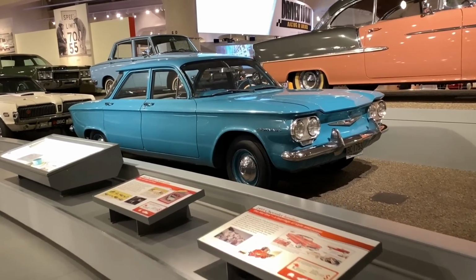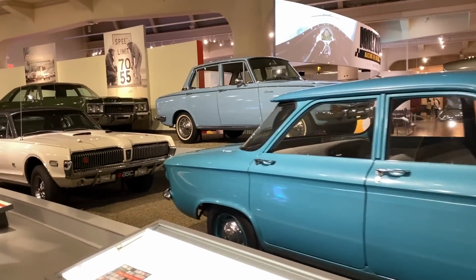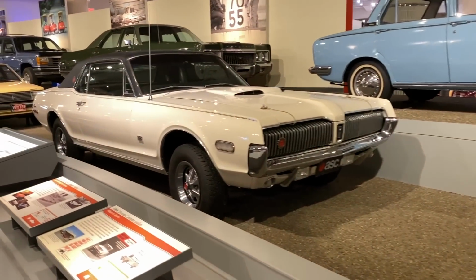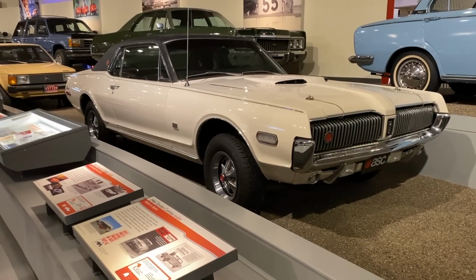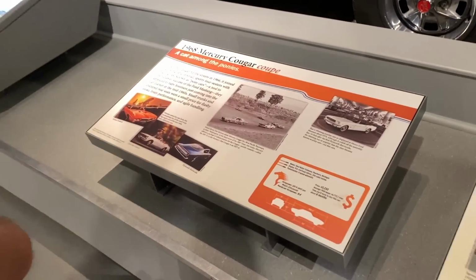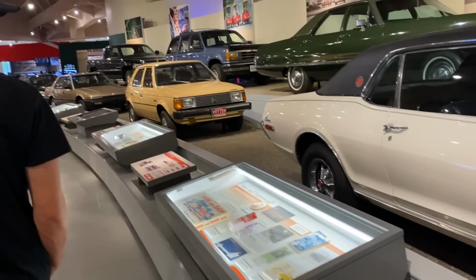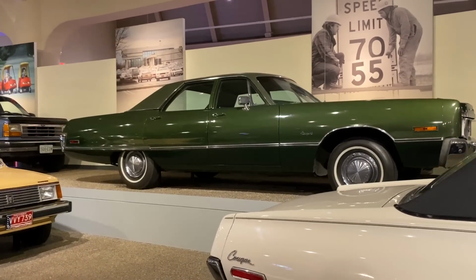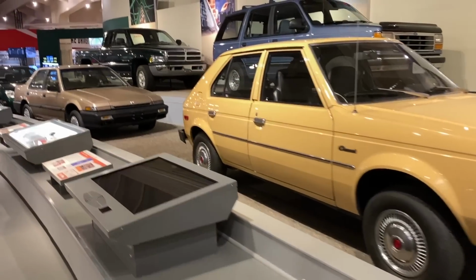Unsafe at any speed, the Corvair, Ralph Nader, 55 Bel Air, Toyota Corona, kind of neat. 6.5 liter Cougar, it's a 390. 35 horsepower. So much stuff to see at the Henry. Big old Chrysler Newport. Dodge Omni.